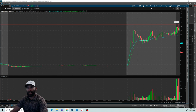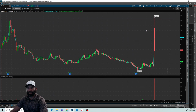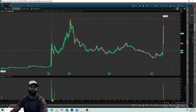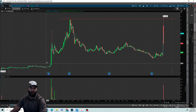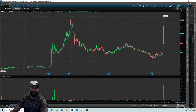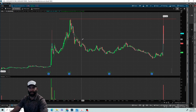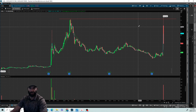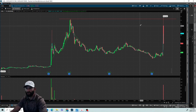The next thing I do is I take a look at the daily chart. So you can see that earlier this year, there was a pretty good move from $1 up to $14. And then the rest of the year, it really just kind of faded off. So we're trying to determine what direction to trade this stock in, and we need to understand who's in control. Are the bears in control, or are the bulls in control?